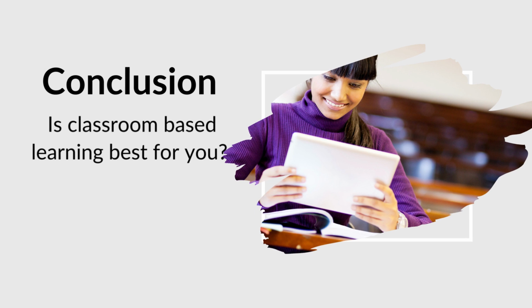So I hope that you really consider all of these benefits for classroom-based learning. We really can help you on your educational journey. And we do recognize that every student is unique. And while classroom-based learning is often seen as optimal for most students, it really is essential to find out what works best for you and to make the most of those opportunities.